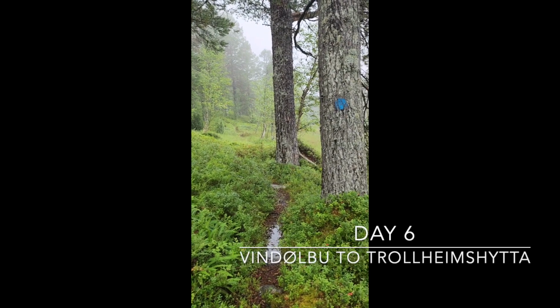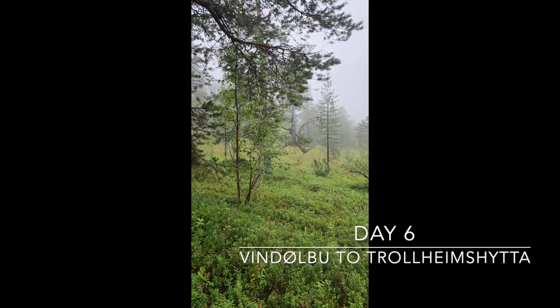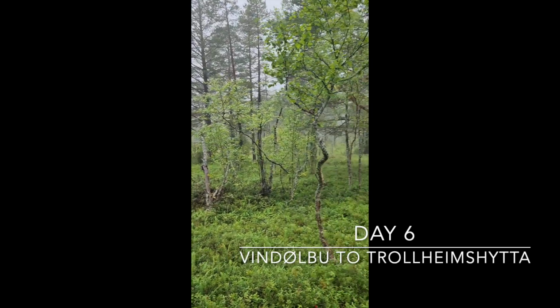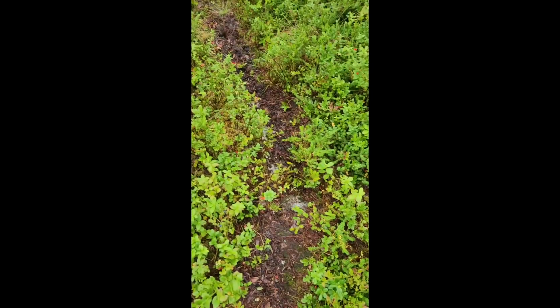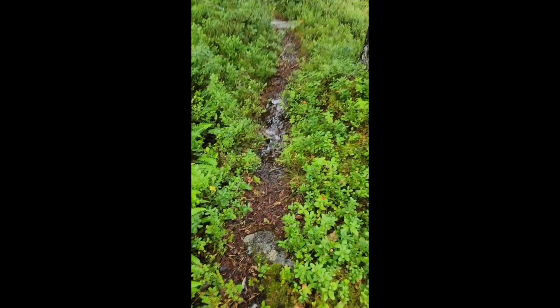Okay, trying to make a trail video. I am on my way from Vindalsbu, which was the cabin I stayed at last night, to Trollheimen SignaTUR. The path is pretty well marked and sometimes pretty nice when it's dry. Other times, if you look up here, you'll see it's soaking wet.